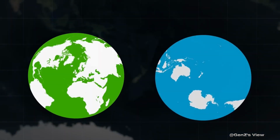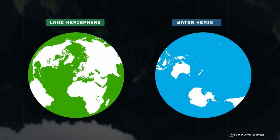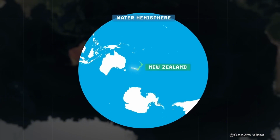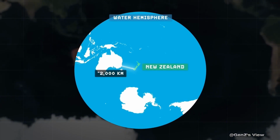There are some cartographers who prefer to divide the planet into 2 separate halves, the land hemisphere and the water hemisphere. And within the water hemisphere, New Zealand is placed almost directly within the center. The closest other large landmass to them is, of course, Australia, but they are separated by nearly 2,000 kilometers across the open ocean of the Tasman Sea.